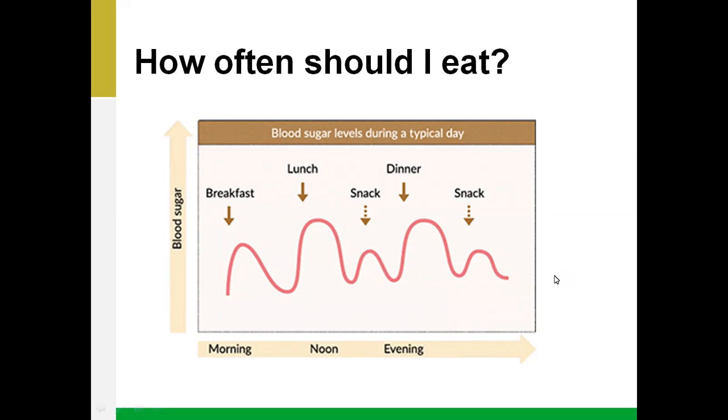So it will go up and down, but what we want to avoid are sharp spikes and then crashes in our blood sugar. So what this means for most people is that eating every 4 to 6 hours or having at least 3 meals per day is a good idea. It's also important to try to have your meals around the same time each day. And we know that eating in this pattern will prevent low blood sugars and also prevent you from getting too hungry between meals.